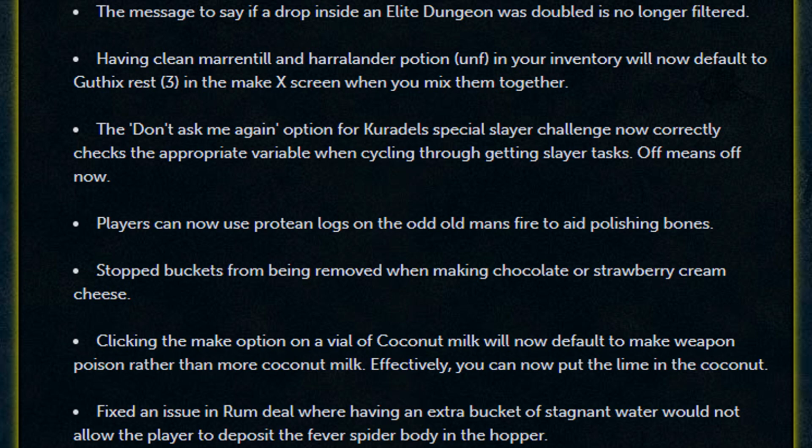Having Clean Marentill and Harralander potion unfinished in your inventory will now default to Guthix Rest 3 in the Make X screen if you mix them together. The Don't Ask Me Again option for Kuradal's special Slayer challenge now correctly checks the appropriate variable when cycling through getting Slayer tasks. Off means off now.